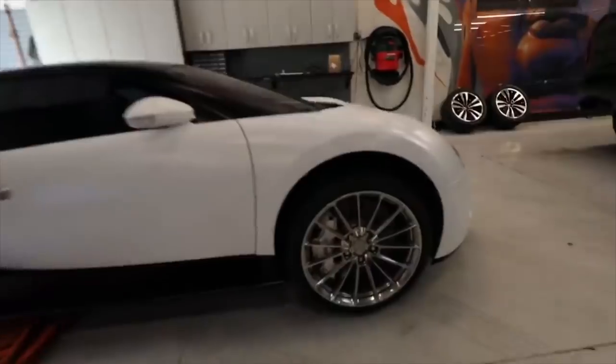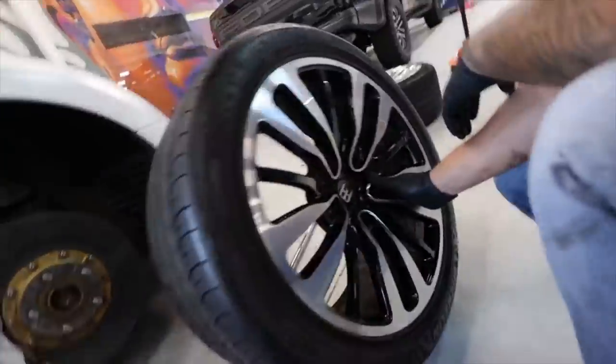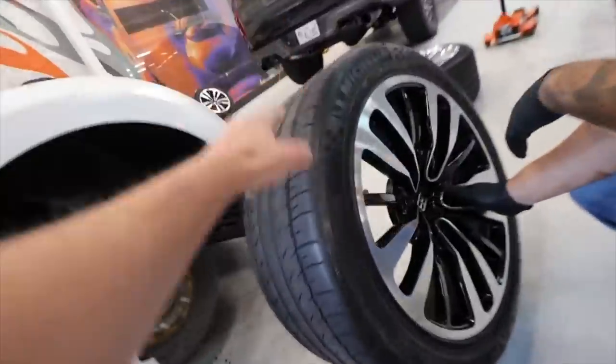List of mods: this one already had some custom wheels from the factory. It also comes with Bugatti Sang Noir wheels, but he doesn't put those on most of the time because the tires on it are worth $40,000. You don't want to get a puncture in those.